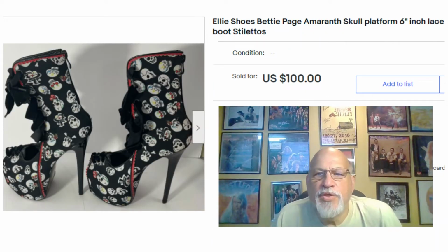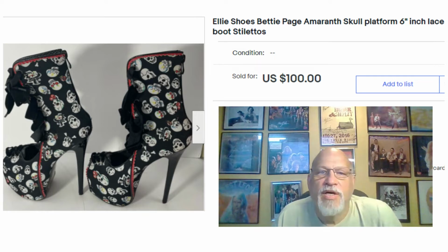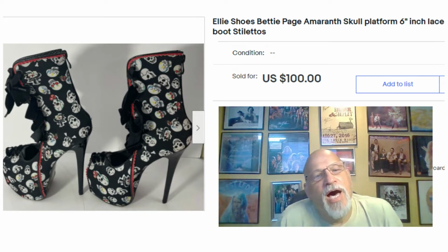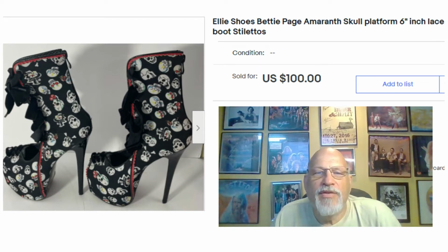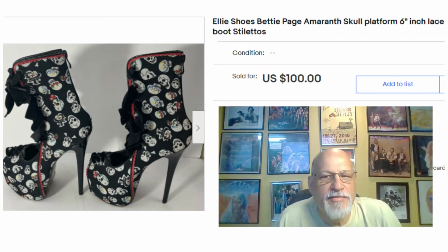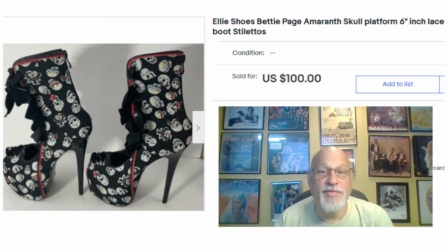The other item I sold for $100 were these Ellie shoes, Betty Page Aramith Skull Platform 6-inch with lace front stilettos. I bought these about 10 months ago in a video I have out there on women's shoes that I had purchased. I think it's called Strutting into Profits. I had these listed, like I said, for 10 months, and I knew these would sell at some point in time. My girlfriend says, yeah, it's getting close to Halloween. Somebody wanted them for that, which is very possible.